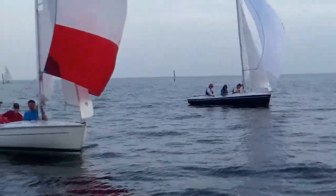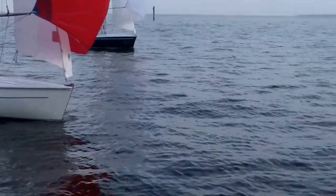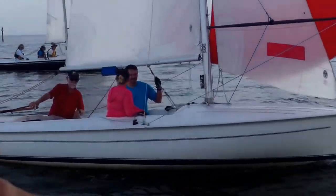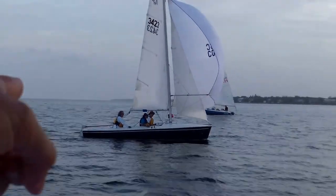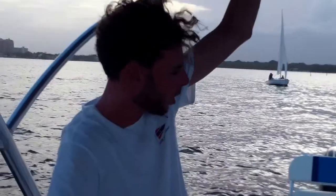Well, here we are with the next set of boats finishing, and it's a photo finish. Let's see who's gonna get it. Air America gets second. 3423 is third. Come on.